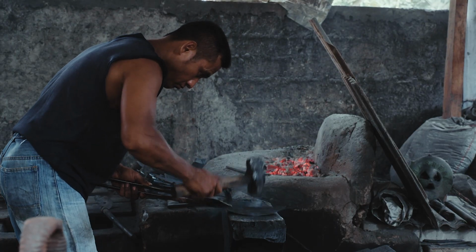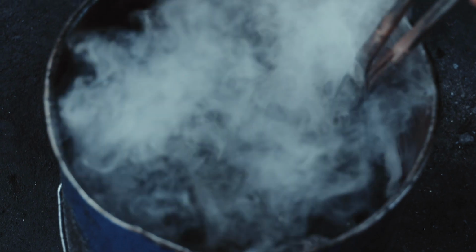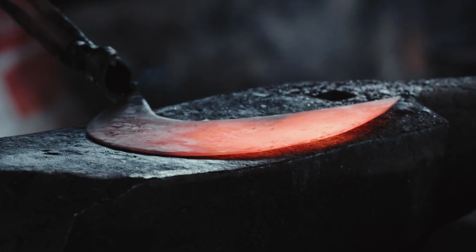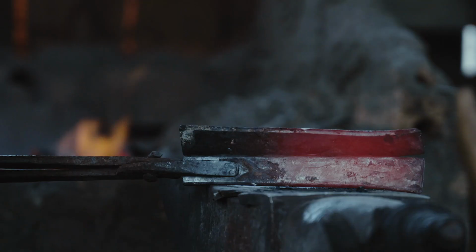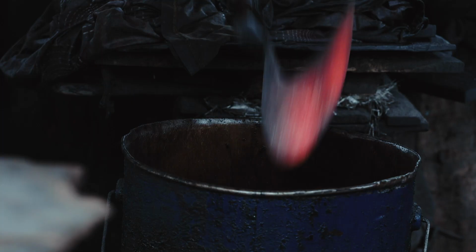Now that's the one thing there yet to be, regeneration. It seems that the younger people, well, just aren't interested in this century-old heritage. That sure is a tough homework, but as long as people are still buying, the blacksmiths of Parigi village will go on blasting their furnaces and forging traditional blades indefinitely.